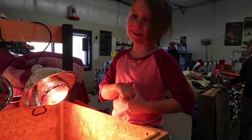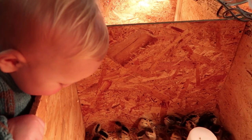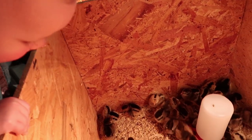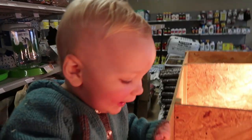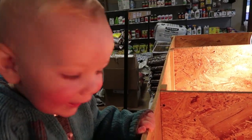Mommy, if I just put my hand right there, it hurts. Well, that's called a heat lamp. Look, this boy wants to see. Just don't touch it. Mom, can I really please get one? Just a minute. What is it? It's a chicken. Let me get one.